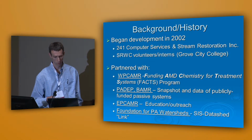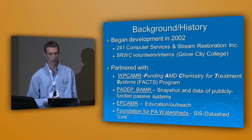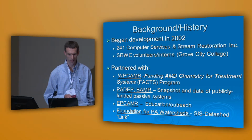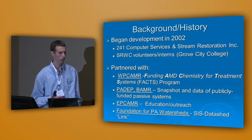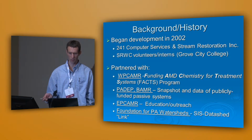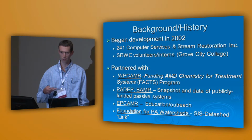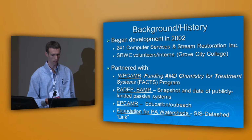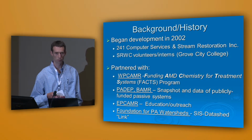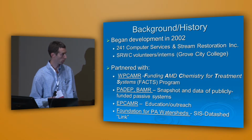Datashed stores information related to these treatment systems. We began development of Datashed back in 2002, which was a really long time ago. We got a small grant from the USGS to monitor our treatment systems, and we had these interns from Grove City College, which I also went to, and they were out in the field and in the lab at Grove City College, and so we didn't get to see them a whole lot. And so we tried to develop something that would facilitate communication and data exchange with them.